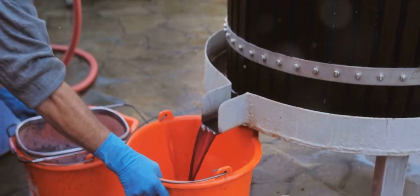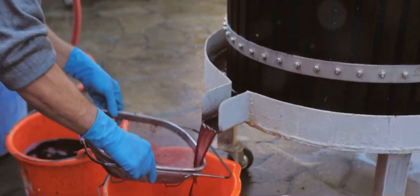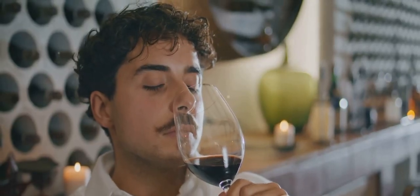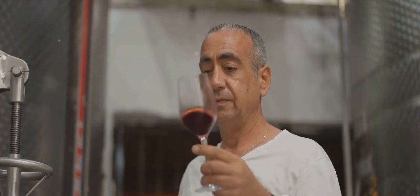Let's start with clarification. This is the process where solids, such as grape skins, seeds, and pulp, are removed from the wine. Think of it as a purifying step, where the wine is gently filtered to remove any unwanted particles. The result is a clear, bright wine that is pleasing to the eye, a visual delight that invites the first sip. But a wine's visual appeal is just the start. It's the taste and aroma that truly make or break a wine.